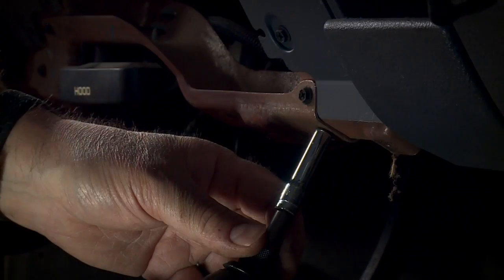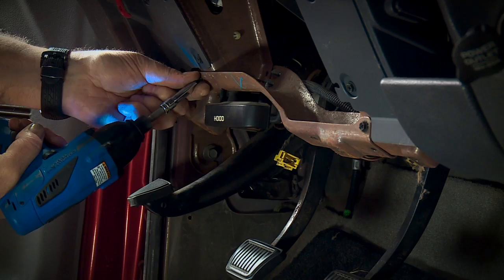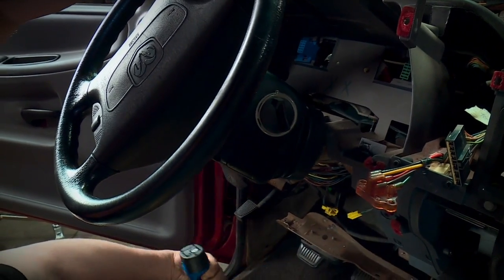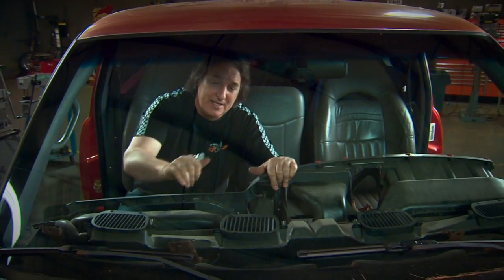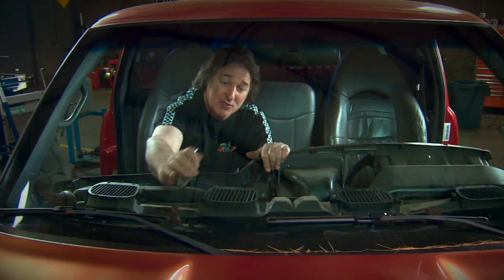Next, we'll remove the brace under the steering column, and then unbolt the steering column from the dash and lower it all out of the way. Now, the good news is you don't have to completely remove the dash. All you have to do is pull it back enough to give yourself some room to get a tool back in behind here and make the connection to your ductwork.